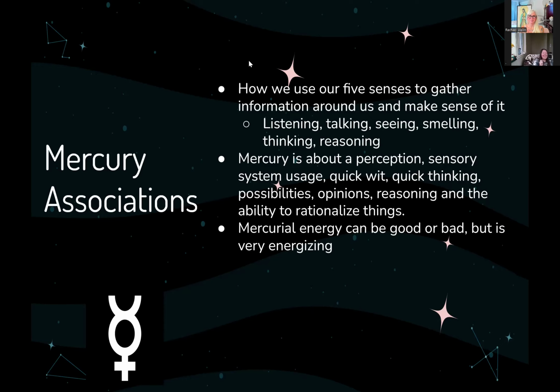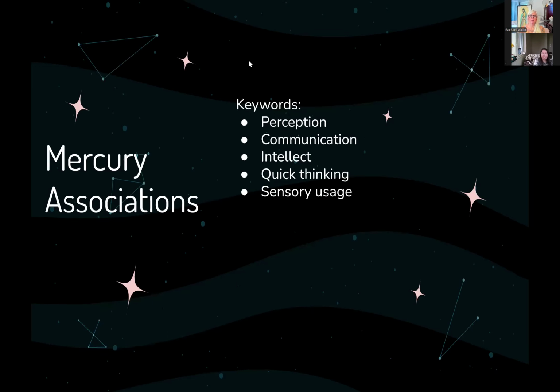Mercurial energy can be good or bad, just like with all of the planets' energies. There's going to be a lot of good or bad, but Mercury is generally energizing. It's high energy. Your ability to stay focused and in tune when you're receiving information, or communicating really well and energetically. So keywords are perception, so interpreting information around us, communication, intellect, quick thinking, and then sensory usage.